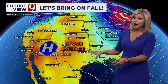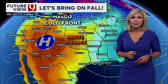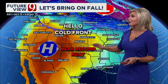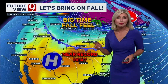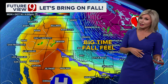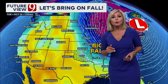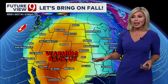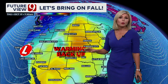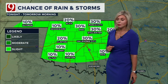Outside of that, we're staying above average. Temperatures will stay very warm in the 80s, and even by Saturday, we are looking at the 90s moving back in. So near record heat, but that doesn't last forever. We do have a cold front on the way that's going to be moving in by Sunday morning. So Sunday afternoon, it's not going to be as hot, still warm, with highs in the 80s, but by Monday we're dropping down into the 70s, and then 60s for a couple of days before we warm back up for the following weekend. But when I say warming back up, we're talking about temperatures just moving back into the 70s and maybe 80s.